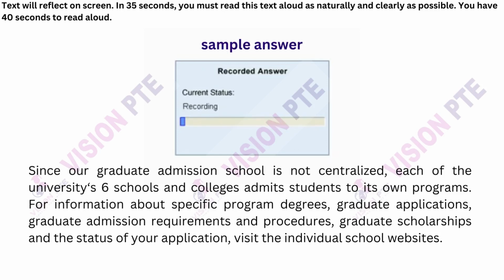Since our graduate admission is not centralized, each of the university's 6 schools and colleges admits students to its own programs. For information about specific program degrees, graduate applications, graduate admission requirements and procedures, graduate scholarships and the status of your application, visit the individual school websites.